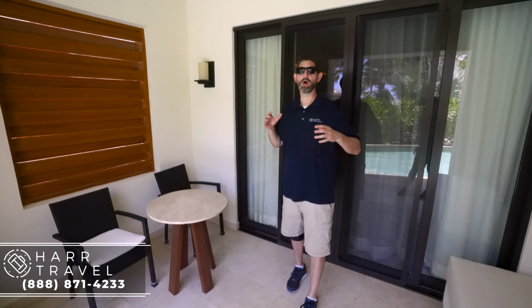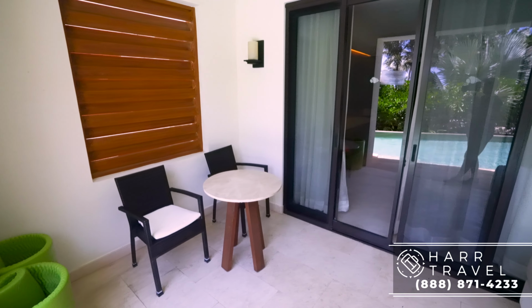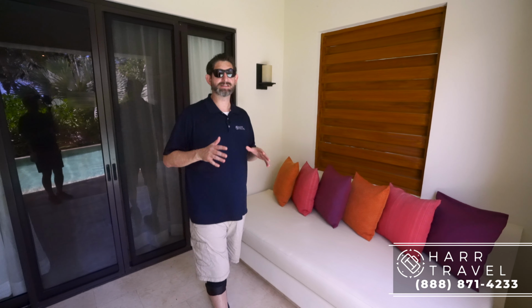So now we're out on the large patio. You've got your table and 2 chairs right here. Perfect place for that coffee in the morning or room service. And then over on my left, you have the large sofa daybed. Now what this particular space is all about is, of course, the swim up pool.